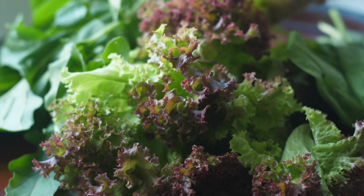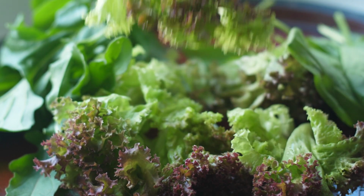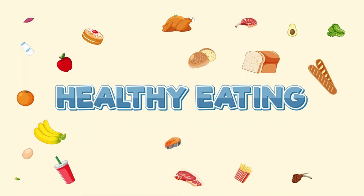Conclusion: by making fiber-rich foods a staple in your diet, you'll be setting yourself up for better digestion, long-term gut health, and overall well-being. It's a small change with a significant impact.